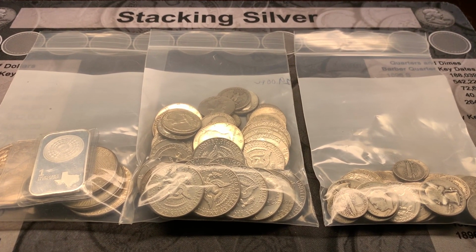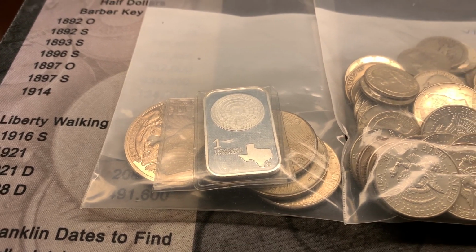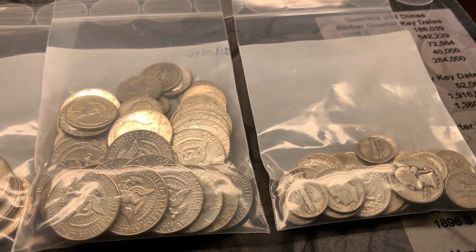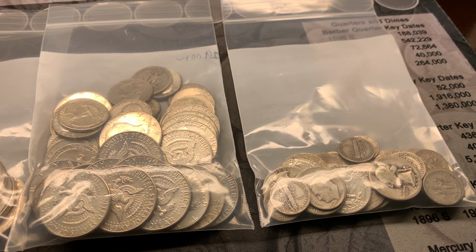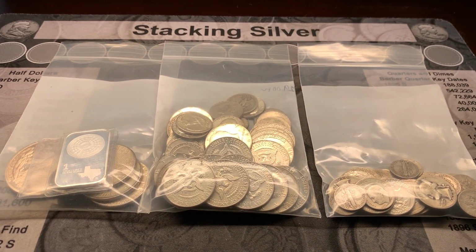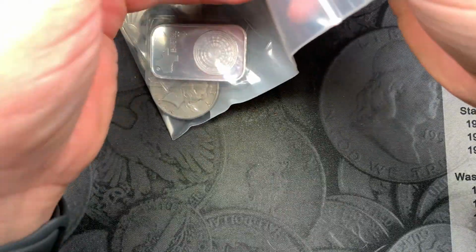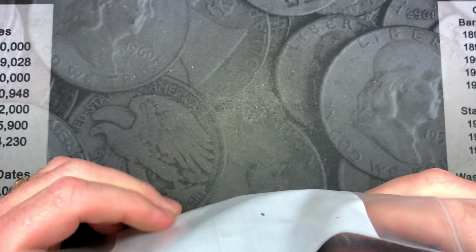So we'll go through here and we will first go through this bag right here, and then we'll go through both of these bags at the same time and sort them out by denomination and go through checking for some varieties and checking for some good dates, good condition coins. All right, so let's get into bag number 1. We will go ahead and crack into the first bag here.